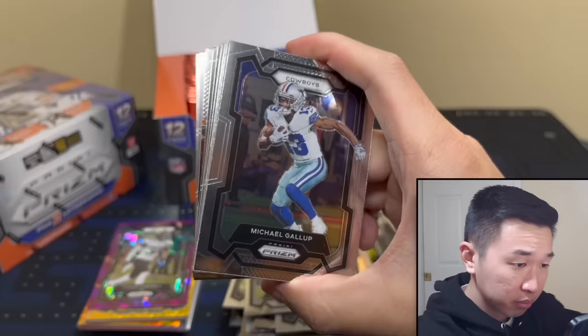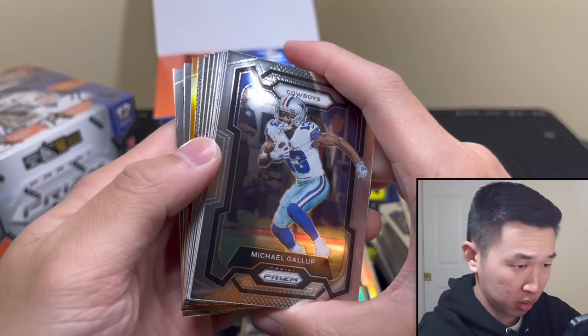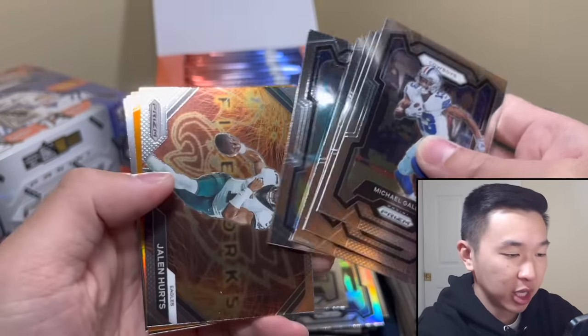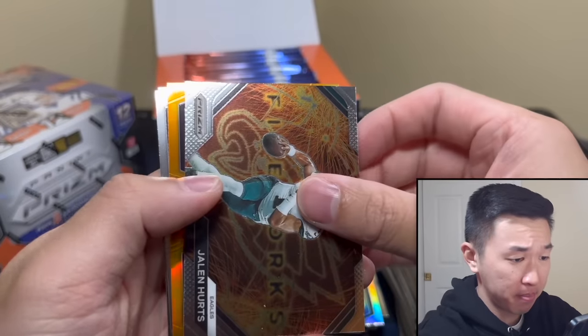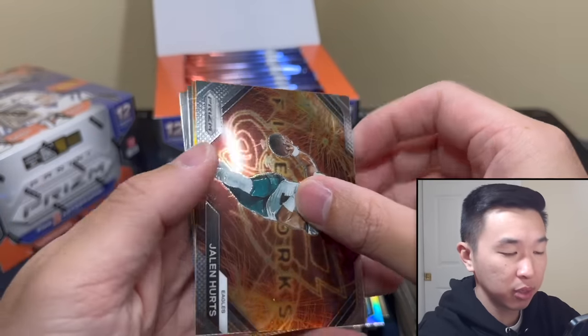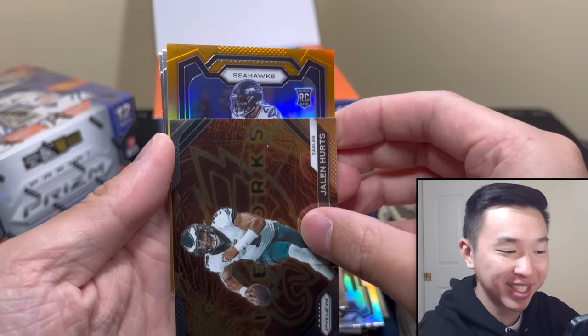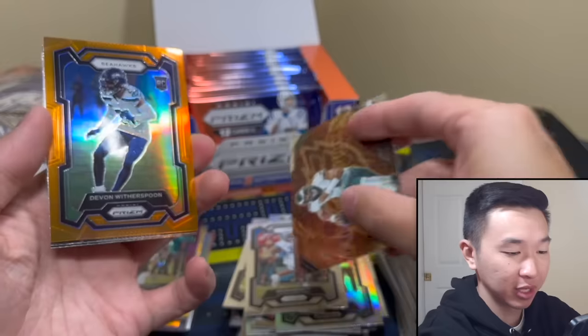Next one up. Can we get one gold? Come on, one true gold. Or gold vinyl, or maybe a black finite. Something simple, right? Rookie. Seahawks, JSN Witherspoon. Nice player.